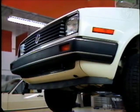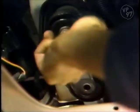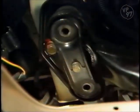If the bumper must be removed, be sure that you only remove these 2 bolts. These 2 bolts hold the cross member to the frame and should not be loosened.